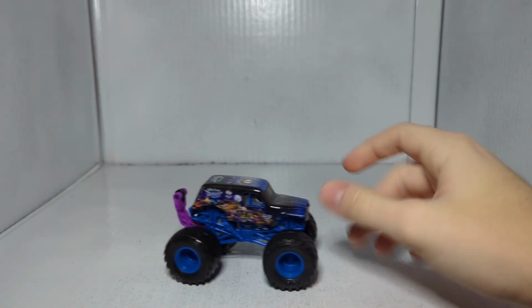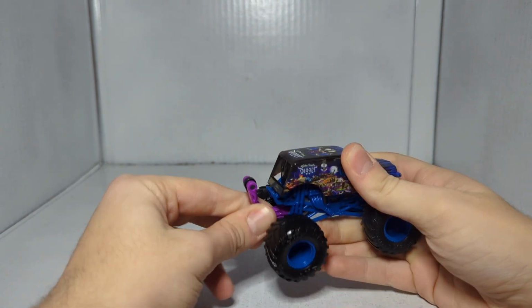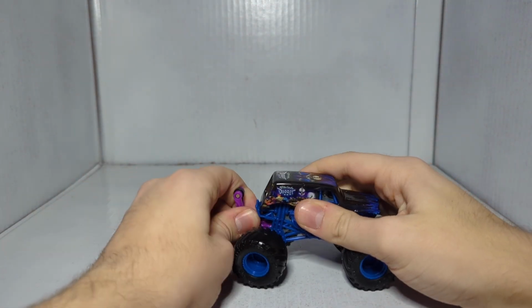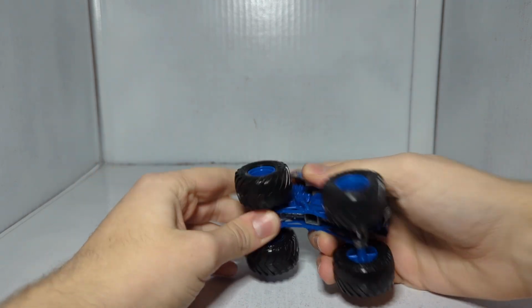I really do like Son of a Digger as a truck and Ryan Anderson as a driver. It really is quite the troublesome duo, isn't it? All right, so for the wheelie bar on this one here, I'm gonna just diagram the wheelie bar so you guys can see it. The wheelie bar here is actually pretty interesting.